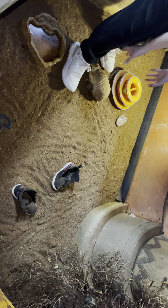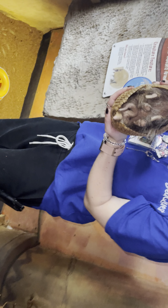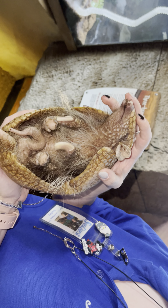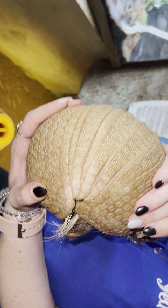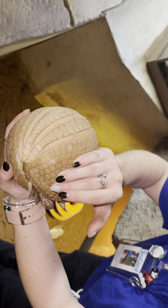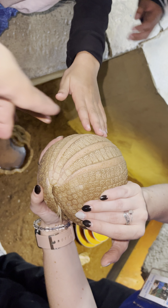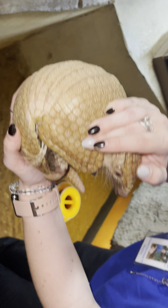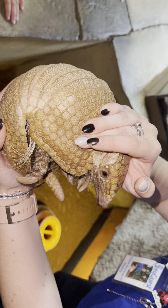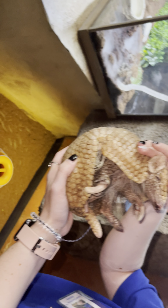Hey, buddy. All right. So this is our three-banded armadillo, Bugsy. He gets his name from the three points of articulation across his shell here. Feel free to go ahead and pet him if you'd like to. His shell is made out of keratin, same thing as our fingernails or the horns of a rhino. Pretty cool, huh? Oh, hey, buddy.